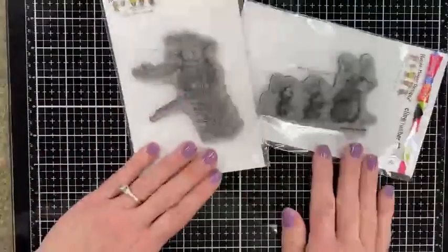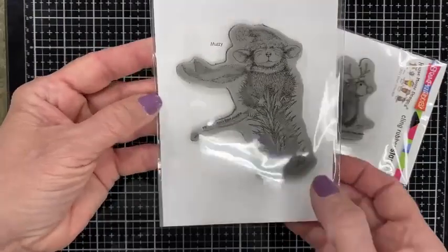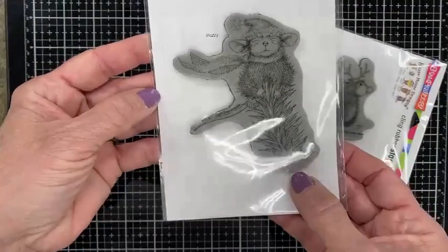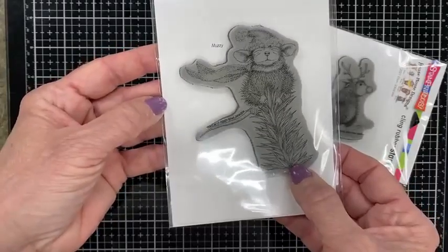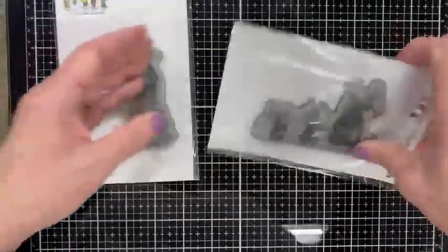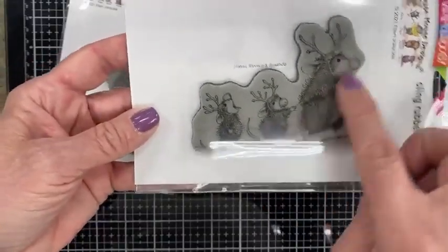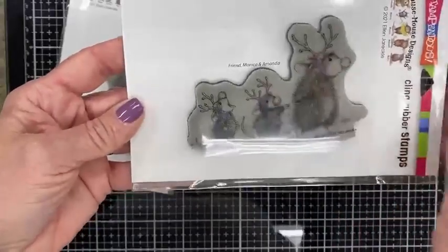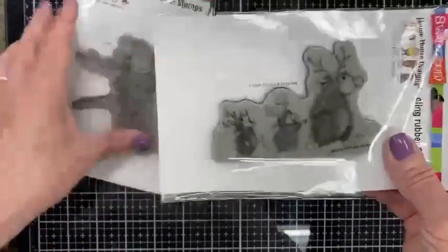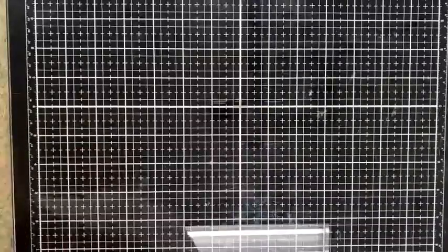And for our house mouse lovers, 2 new house mouse. We have the little mouse on the little branch with the little hat, kind of blowing in the wind. And then we have the little set with the mom and the 2 babies with the little red noses and antlers. So those are the Stampendas.